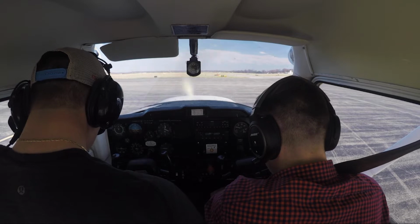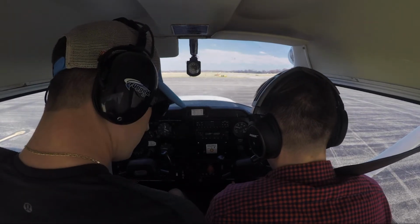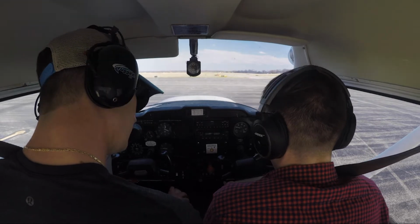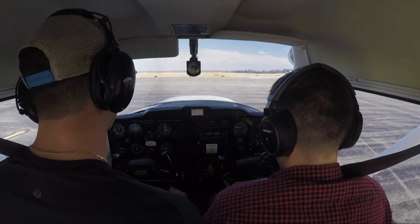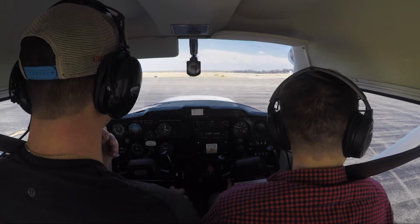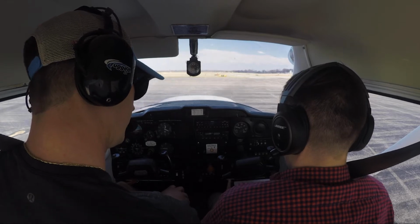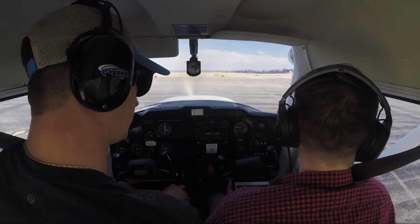Where's my little cheat sheet? Alright. Clear. So who are we talking to? Talking to ground. Who are we? We are 757 Lima X-ray. Where are we? We are at the west ramp. Looking for a southbound departure to the practice area. So VFR south. And then we're looking for 12 right. Well, they'll tell us the runway. Sure, okay. But what info do we have?